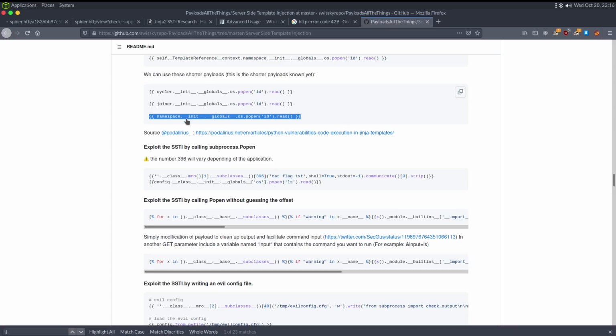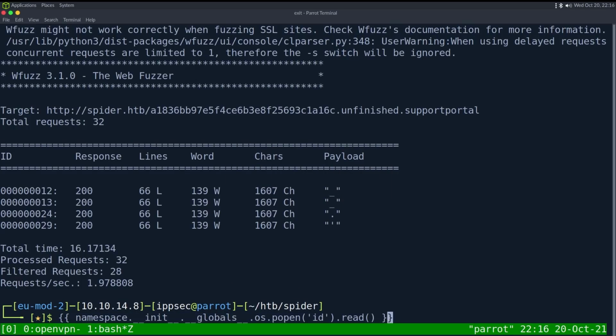So I think what it does instead of doing a dot is it puts everything in this form, which is the same thing apparently in Python. So if we did like this and kept going down, it would work, probably. So popen, id, read.